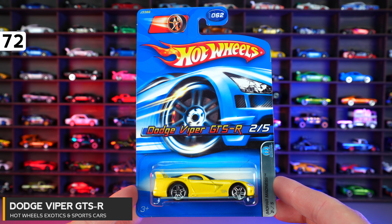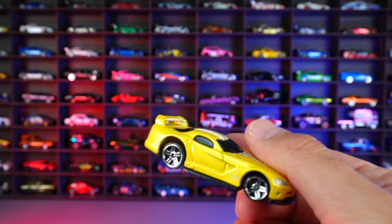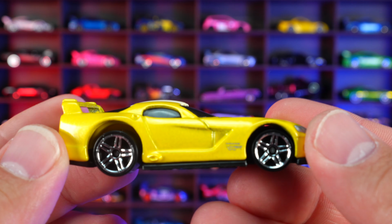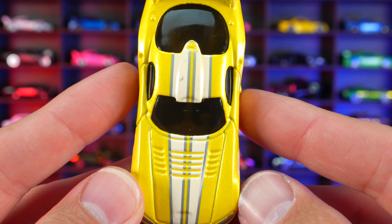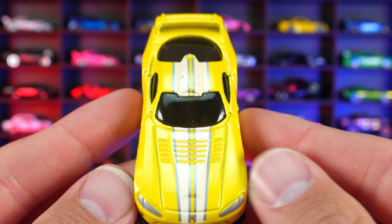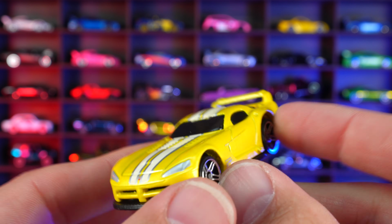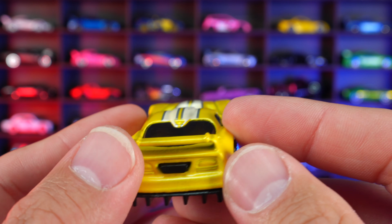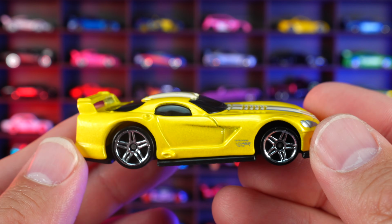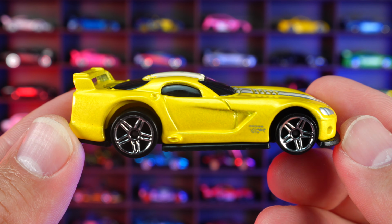Dodge Viper GTS-R from Mopar Madness. And this one in yellow with the chrome wheels. And then look at that. That's an interesting color of a stripe. You don't see that color very often for a stripe of the car. We got these silver painted headlights, the little lip front spoiler right there. And on the rear end, massive diffuser on this one, big spoiler to go as well. Not the best designed Viper from Hot Wheels, but still, I like the color variation of it.